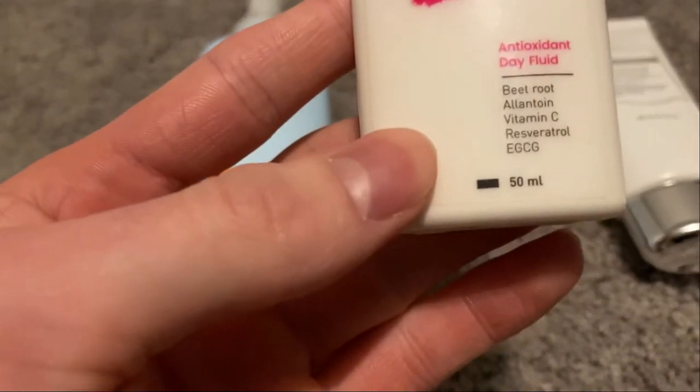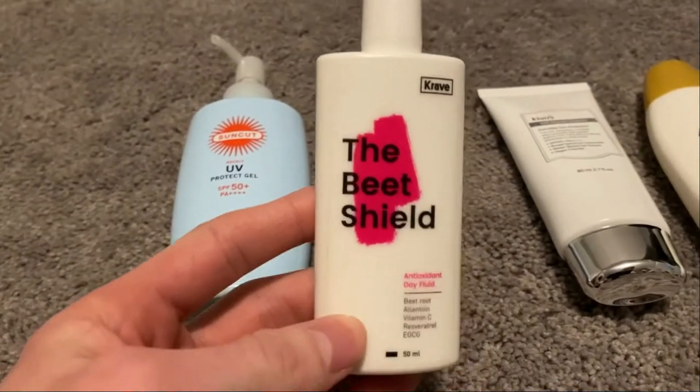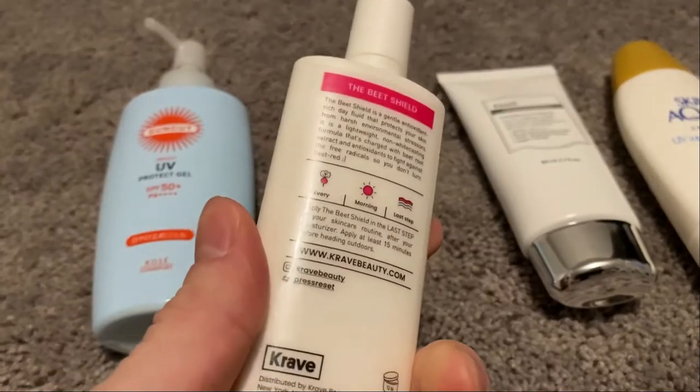It's also got some great other ingredients like beetroot, alertin, vitamin C, resveratrol, EGCG, so there are some other benefits to this product besides the sunscreen, and it does go onto the skin clear like the rest of these, and it leaves a little bit of a dewy glow.